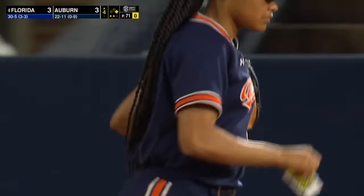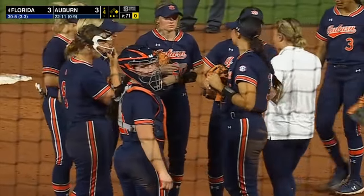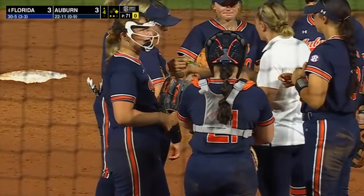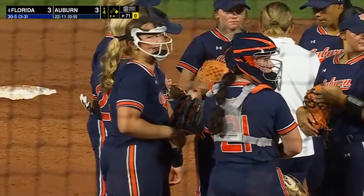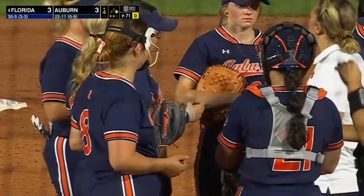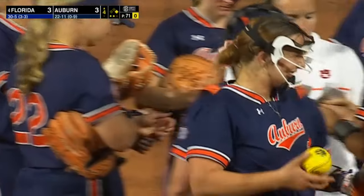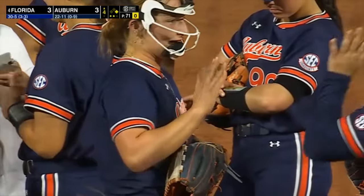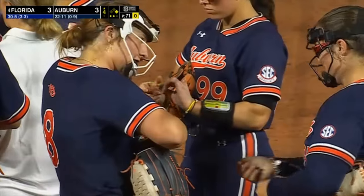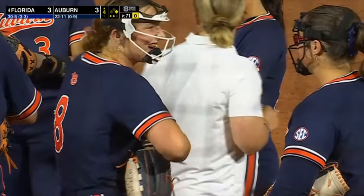So Auburn is going to have a pitching change here before Jocelyn Erickson comes up to the plate. Again, great effort there from Isis Tresvik in right field. And Auburn's going to bring number 85, S.J. Guerin, in to pitch here against the Florida Gators in this fourth inning. 71 pitches tonight from Haley Rainey. And now she gives way to S.J. Guerin.